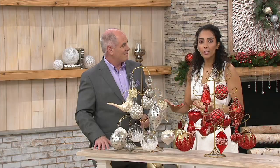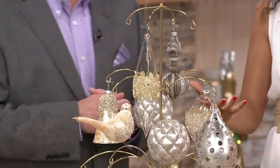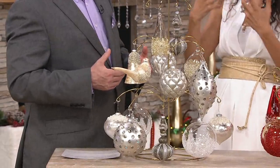And we were talking about right now, ornaments and how sentimental they are. These can be part of your collection for years to come. Once your children leave your home, they can take those with them. It is part of their childhood, part of their memories. It can definitely become part of that collection that you cherish for years to come.